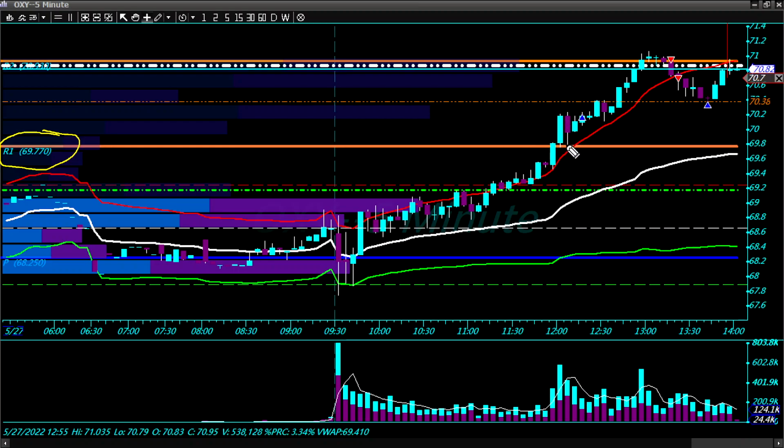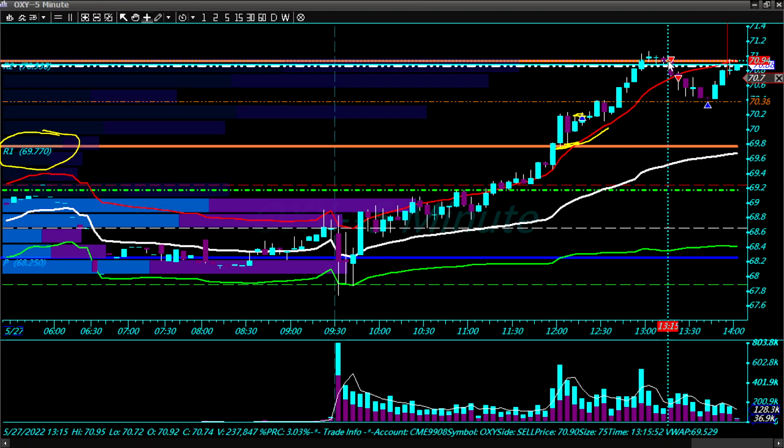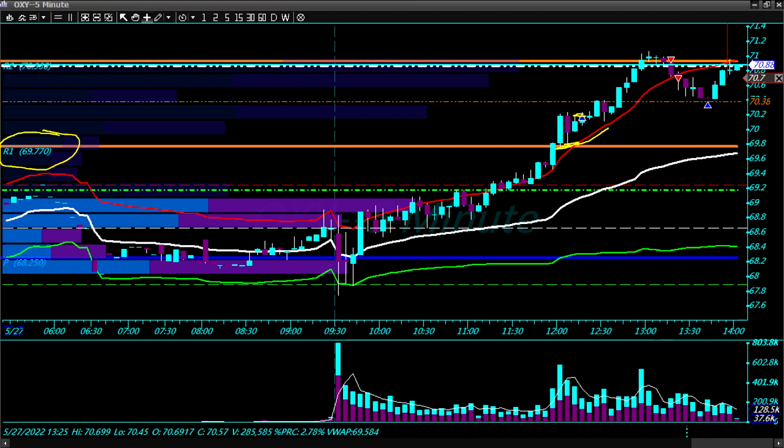We caught support right here at R1 again after we broke out, a retest of R1. We're way above the upper VWAP line. So I went long here at, let's see, around 70.21. It ran up to R2, and I covered 75% of the position right here at R2, around 78.93 or 78.96.